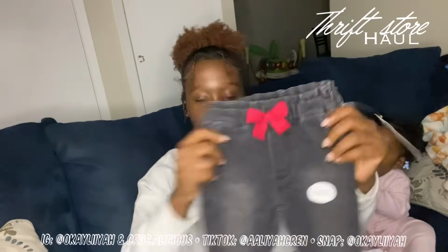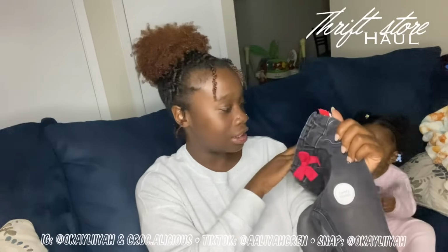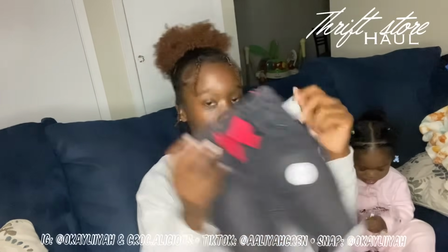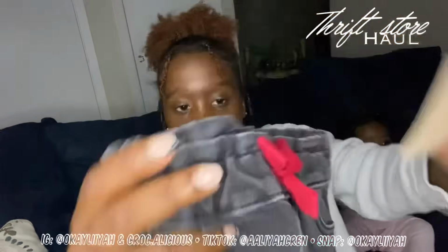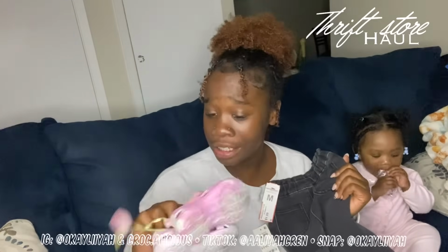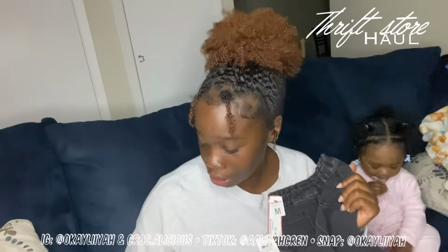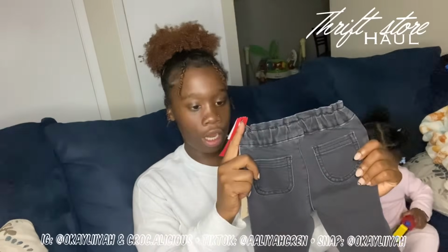Okay, we picked up these little pants. These are super cute, especially now that it's around Christmas time. Size 6 to 9 months. It's still brand new with tags, you guys. I don't know where it's from. It says First Impressions, but yeah, we just needed some more denims. That was a steal. I forgot to tell you guys the prices, but these shoes were $1.99. These were $2.99. These pants were also $1.99.